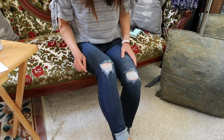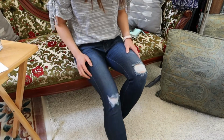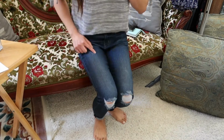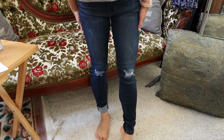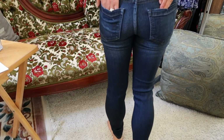How the distressing ends on the knee. Sometimes they end too low on me and that's weird, but this one actually I think is the right length. It might be too distressed for my liking actually. There's also like little patches of distress here and here that are not as obvious. These ones are very obvious, and so I'm not sure how I feel about that. But in terms of comfort, it fits pretty nicely.